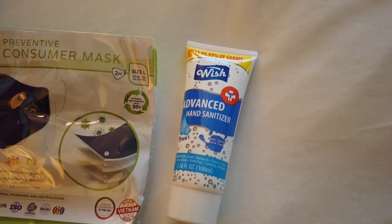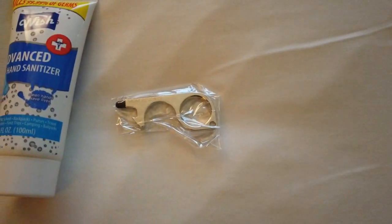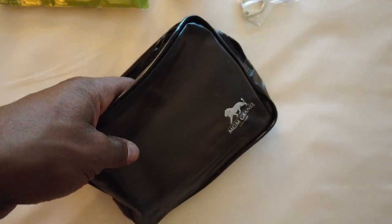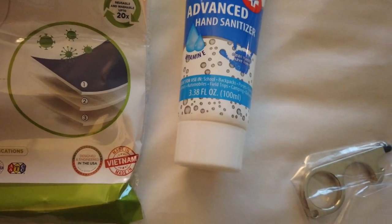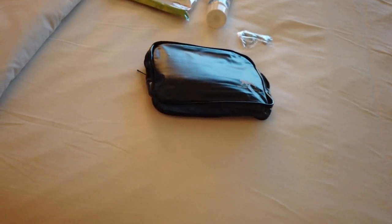Oh, a lot of hand sanitizer. And then you also get a door opener as well as a screen toucher here. So check that out. It's got a rubber tip for capacitive touchscreens, which is basically everything now. And then you also get this neat little carrying case to carry it all in. And it's even 3.8 fluid ounces, so it's just barely over what you need to fly back home, but you can probably fly back home with whatever's left in here. Now, I brought my own hand sanitizer, so I'm not too worried about it, but, you know, just FYI.